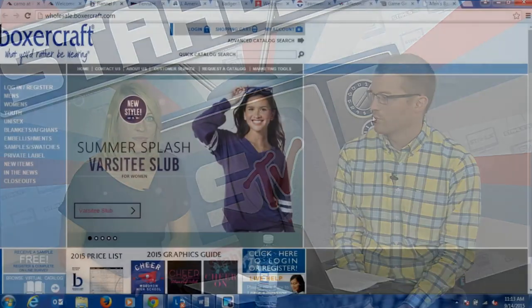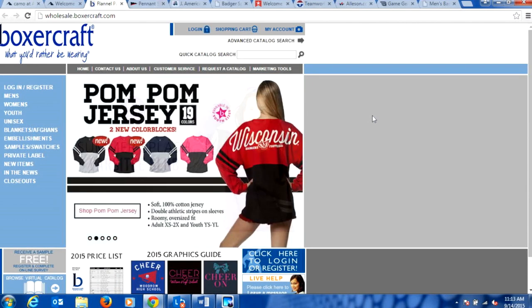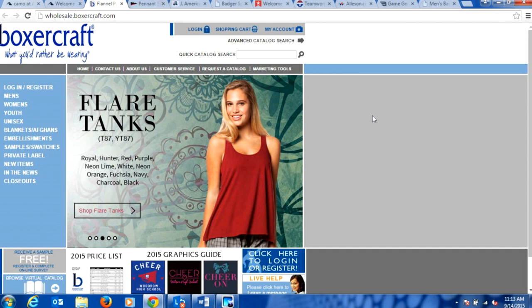Okay, and then I have the Boxercraft site just panning through those as we go through some of the other sources. You'll see the pom-pom jersey flash across here. You'll see the Varsity Slub a few slides later. But just keep your eyes on that. So other than Boxercraft, where else can I get these oversized shirts?